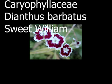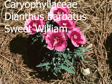Caryophyllaceae, Dianthus barbatus, Sweet William. It is an excellent rock garden plant. It is a cool season annual in Charleston. It truly is biennial. It is a heavy reseeder. Perennial if deadheaded as soon as the blooms fade.